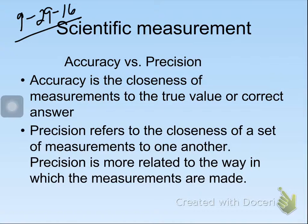Accuracy is whether or not you're right. It's how close you are to correct. And precision is the ability to make the same measurement with the same tools in the same way and get an answer that's close to what you got the last time. The more precise an instrument is, typically the more expensive it is. Precision instruments tend to be pricey.